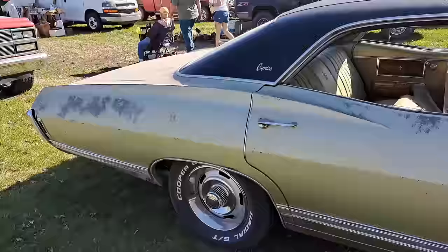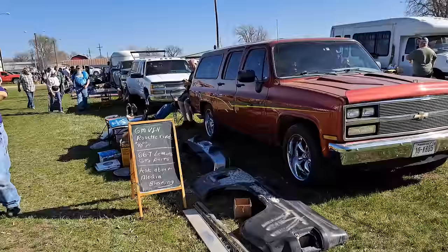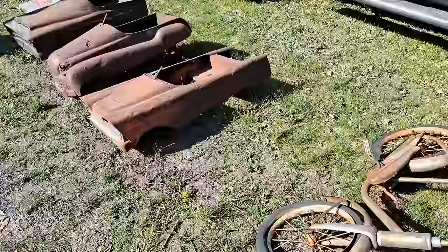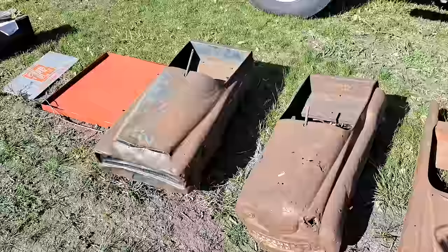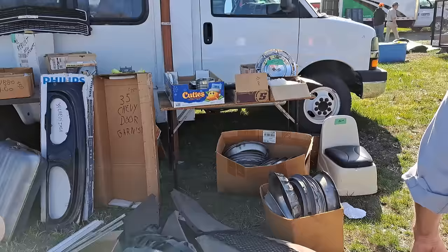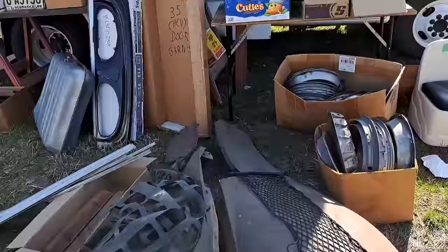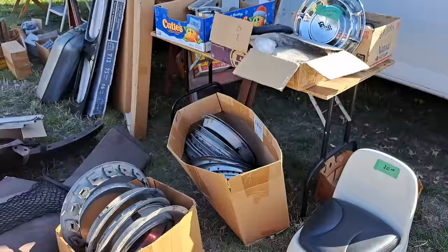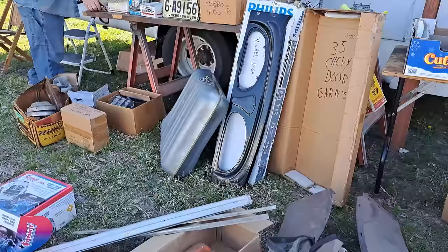There's another square body still in operation there. Suburban. Yeah, we'll jump over to this side. Some old pedal cars here, they're kind of rusty. But they'd make a cool yard art or put them in a garden or something. They're not really restoration worthy, but they'd be cool for something. There's some 28 Chevy front fenders. There's a little fiberglass chair of some sort. First I thought it was a potty chair. Got these garnishes from this guy, 35 Chevy. He's got a 34 dash there.